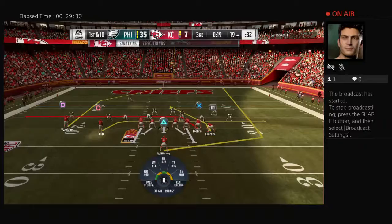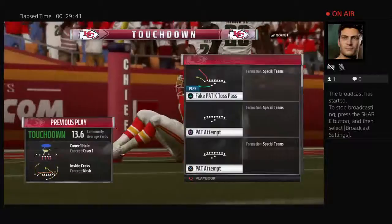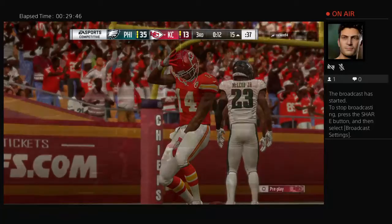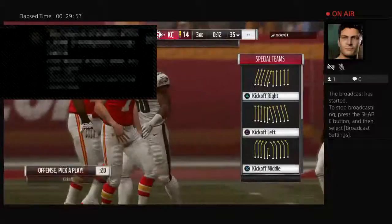Operating from the red zone now, Mahomes. This is caught. Watkins. And he takes this into the end zone for a Chiefs touchdown. Sammy Watkins from 19 yards away. And the Chiefs are able to cut into this lead. Extra point splits the uprights, and that'll cut the lead back down to 21.